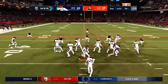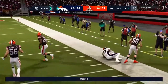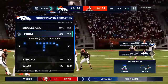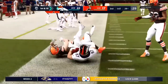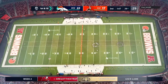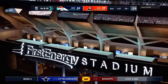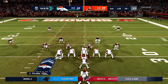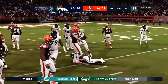So from the 39 now, they'll come up on a 1st and 10. He'll fire one downfield for Fant, and that's caught inside the 30. And he'll go down, but not before getting this inside the 30. Give him 32 on the play. First down, Denver. All right, defend. Here's Hunt. And he'll be brought down at about the 25 after a pickup of 4.